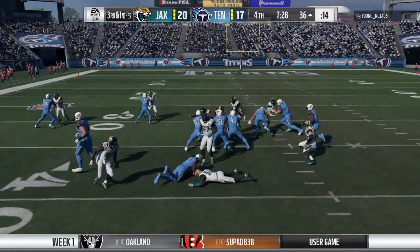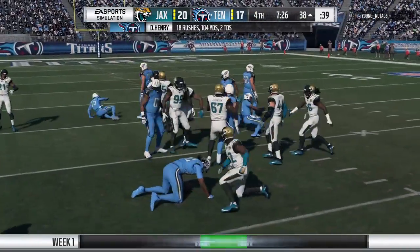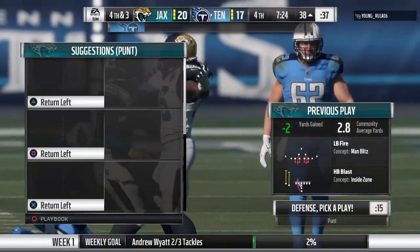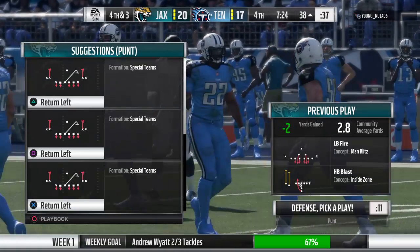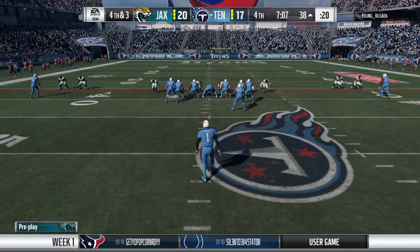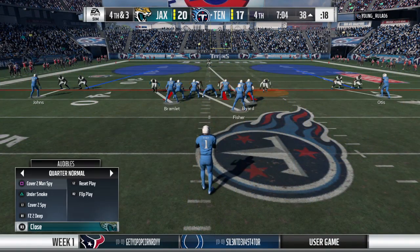They'll try to run for the first with Henry. That is not going to be any help as they dump him behind the line of scrimmage. Losing 2 yards that time, and now it's fourth down. Here's Matt Bosher now as he's on to punt for Tennessee.